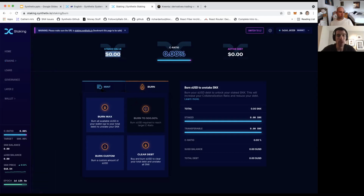And again, the reason you want to be at 500% is because you want to be able to claim your SNX rewards, and you can't do that if you're under 500%. If you're under 200%, you can get liquidated by someone else. So it's important you keep your ratio in check, just like you would if you were taking out a loan on Maker or really wherever. It's important that you stay on top of that stuff.